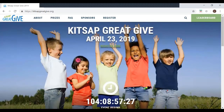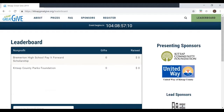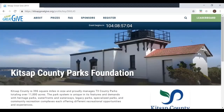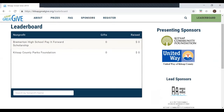Again, the site is designed to be really simple and easy. We've integrated multiple different ways to search, including searching by your name or keyword, browsing categories, doing type aheads, and then simply going to the leaderboard. Looks like we have a couple of approved organizations. Clicking on them, and we'll click on the Kitsap County Parks. You can see that beautiful hero image that they've put in here with the Kitsap County Parks Foundation page. It's very simple right now, but we'll show you what it might look like on the day of the event. And again, all of that's done via the site.